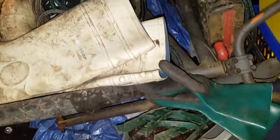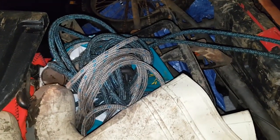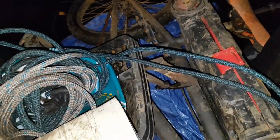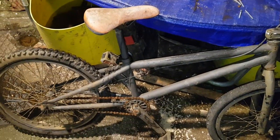There we have it, all the scrap, the bike and all the other bits, minus the grappling hook and a magnet. So we're back at home now, and the best find of the day has been this BMX. Brakes still work, crank still turns, tyres are flat so I couldn't ride it. I'm going to do a restoration project on that. It'll look cool.